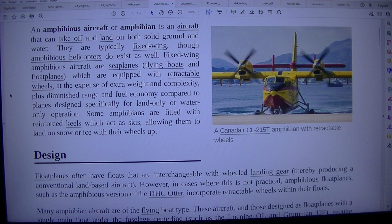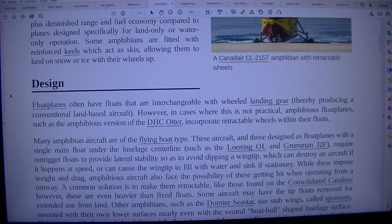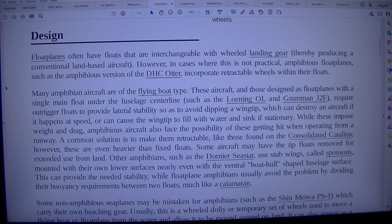Float planes often have floats that are interchangeable with wheeled landing gear, thereby producing a conventional land-based aircraft. However, in cases where this is not practical, amphibious float planes such as the amphibious version of the DHC Otter incorporate retractable wheels within their floats. Many amphibian aircraft are of the flying boat type.